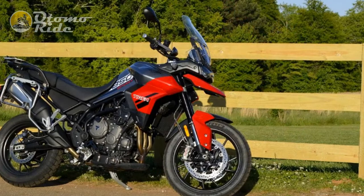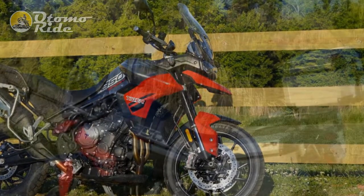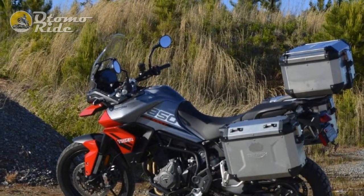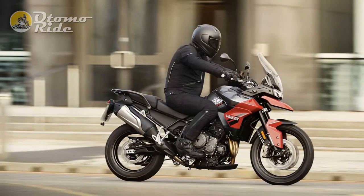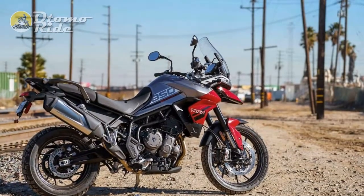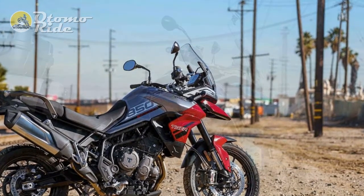Inline triples are a signature feature on Triumphs as diverse as the Tiger adventure bikes, the Speed Triple naked sport bike, and the Rocket 3 muscle cruiser. The Tiger 850 has what Triumph calls a T-plane crankshaft, see illustration below, with a 1-3-2 firing order. After cylinder 1 fires, the crank turns 180 degrees, cylinder 3 fires, the crank turns 270 degrees, cylinder 2 fires, the crank turns 270 degrees, and so on. The irregular firing sequence gives the engine the feel of a twin down low and the character of a triple from the midrange on up.